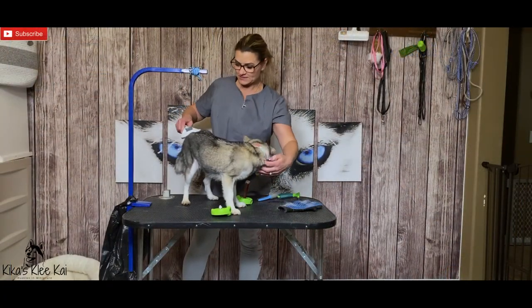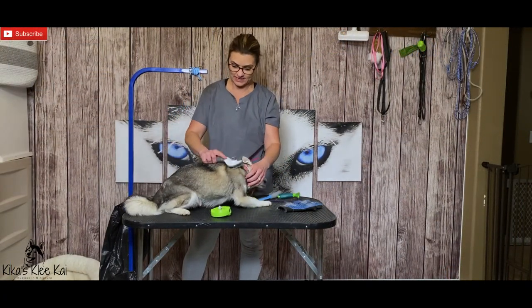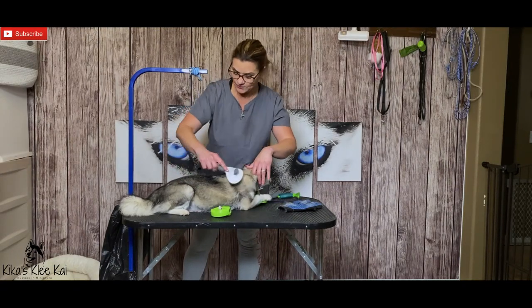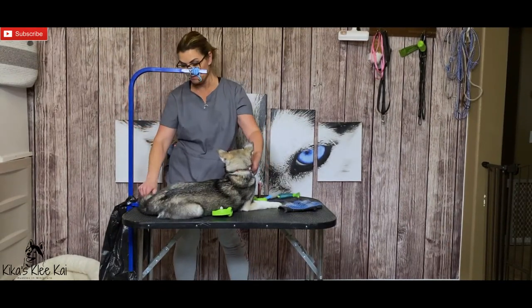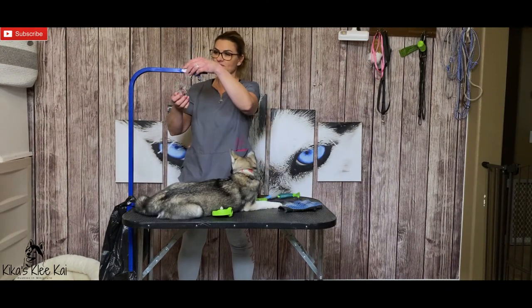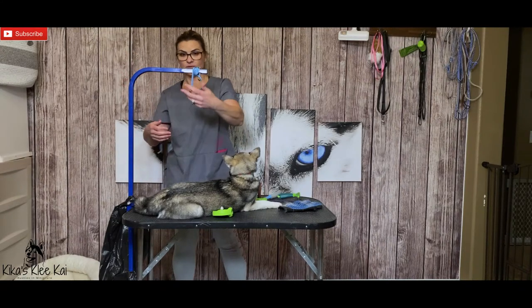So now this is a perfect opportunity for me to show you guys something. Let's just say your dog will not stay here. You don't have a choice. You have to get him groomed right now. Then that's where this comes into play. So this is detachable. It can be on or off. Just unscrew it from the bottom. But the cool thing with this is this adjusts. So my height will go up and down.